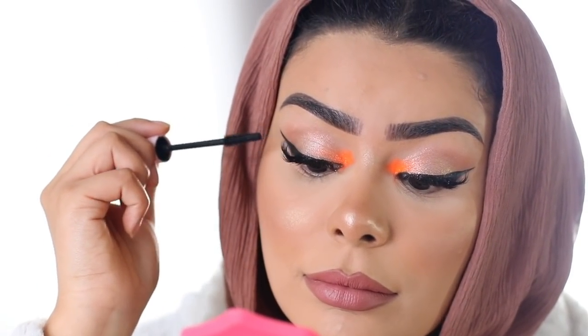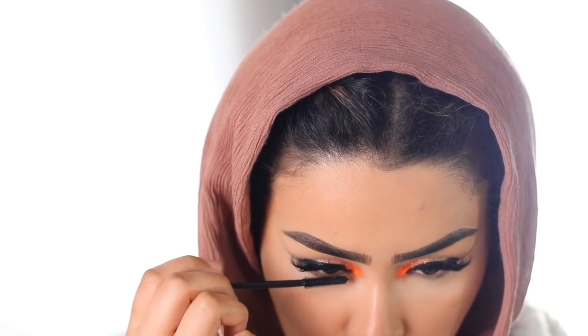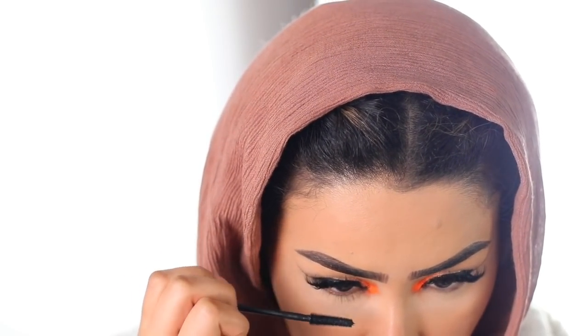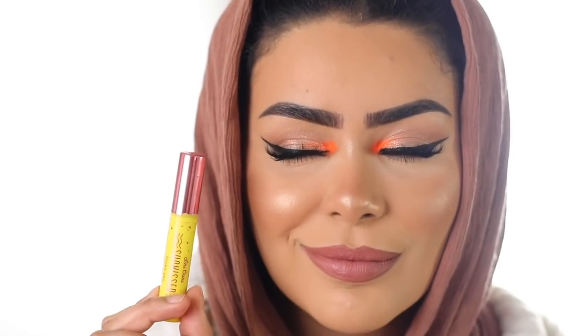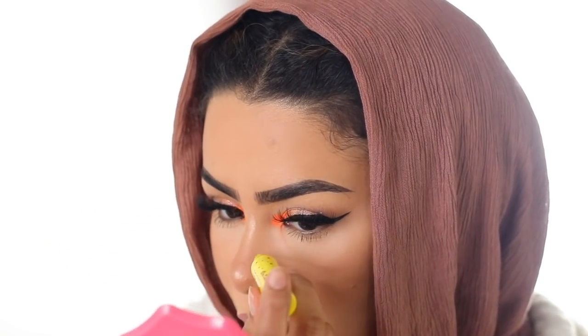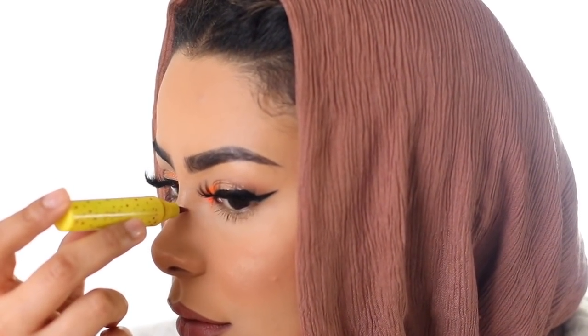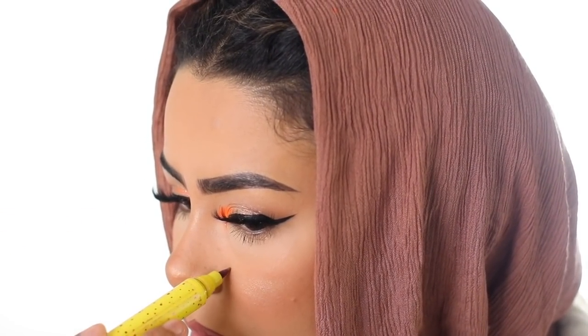So I'm going to just go in with some mascara. I'm using the Glossier one, and I'm also going to add some mascara to my bottom lashes. And then I'm also going to add a little bit of faux freckles using this freckle pen by Lime Crime. I actually have some natural freckles under my eye area, but obviously they get all covered up by makeup.